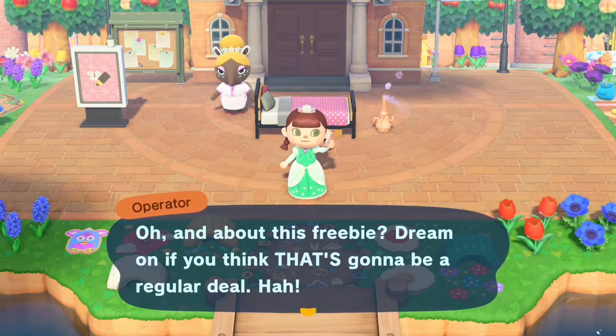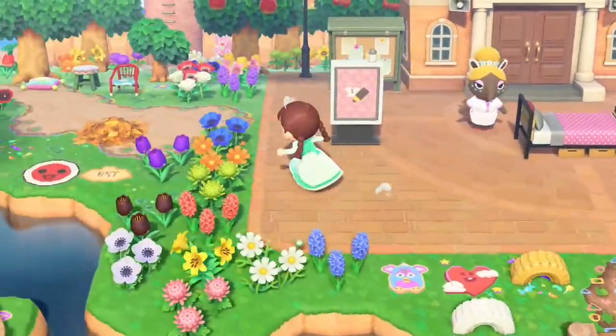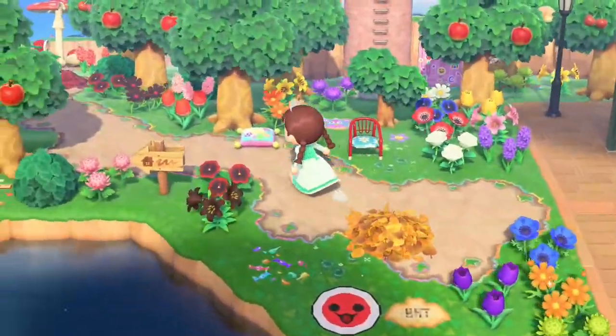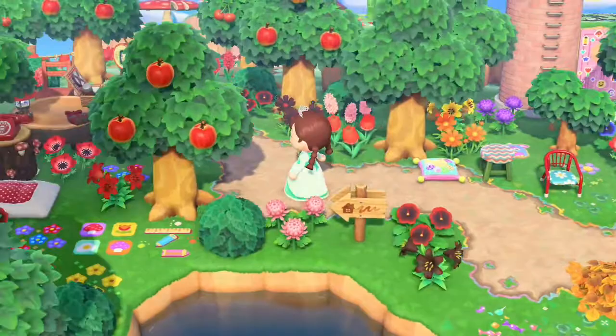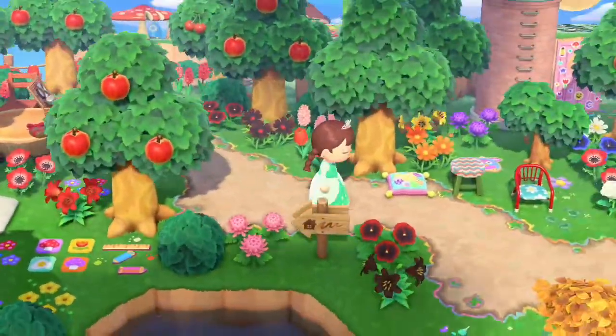Freebie, dream on if that's gonna be a regular deal. Why does she just randomly shake her hand like that? I like to think that she's jamming out to invisible music, but who knows? Okay, so I guess we're gonna explore a little bit in a different spot now.